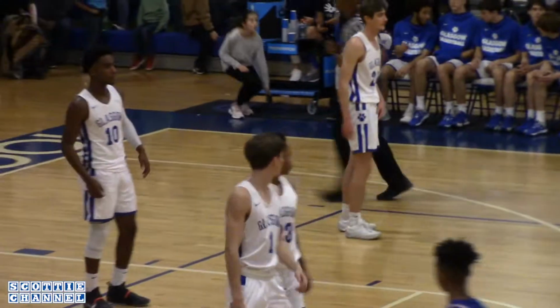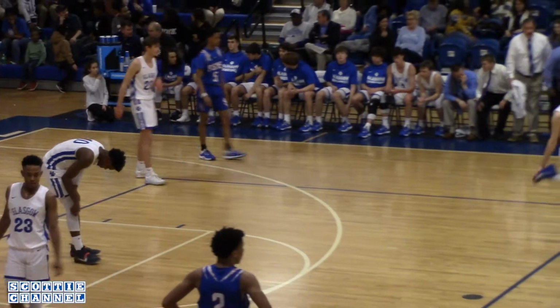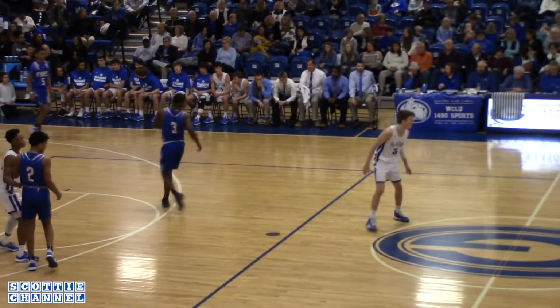1:10 to go in the first half here at Scottie Gym. Franklin-Simpson on top of Glasgow 27-19. If you're just joining us, Franklin has knocked down 7 threes here in the first half.